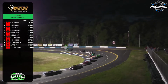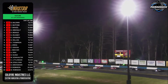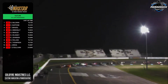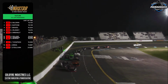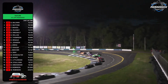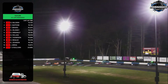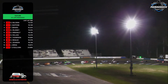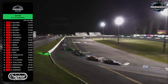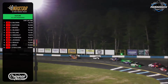George Baldwin hanging it out in the 15. Oh, Renault gets into the back of Greenslit and sends him sideways. Scott Zielinski gets the advantage in the 24. The 24 on a rail now, moving up. Here comes the 02 of Jeff Rollins as Greenslit slips backwards, whether to change the car setup, or he's just going to wait. We've only got 7 laps complete out of 50. Greenslit may wait for them to use their cars up and be patient about things.